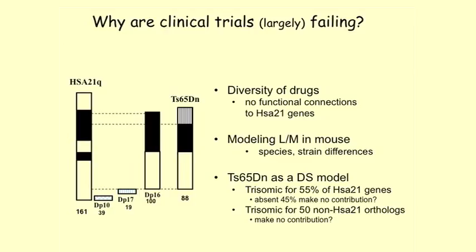And then, as I said, the TS65DN is a partial trisomy, and it has confounding effects of genes that aren't on chromosome 21. So to make the assumption that a positive drug response on a behavioral phenotype in the TS65DN can be translated to Down syndrome is making 2 serious errors. It is assuming that the 45% of chromosome 21 genes that are not in the TS65DN don't affect the phenotype and do not affect drug responses. And the same thing for the non-chromosome 21 orthologs. We also are assuming, or they are also assuming, that these genes do not create any of the features in the TS65DN and similarly are not influencing the drug responses. I think from what we know about these genes here and the genes that are missing, these are very dangerous assumptions to make.